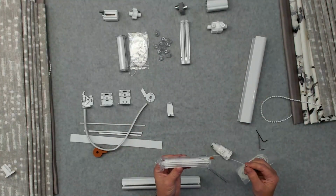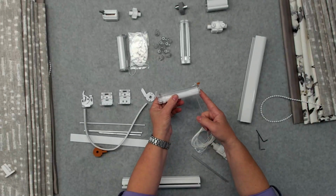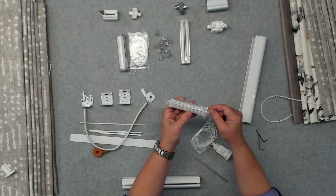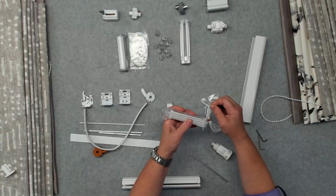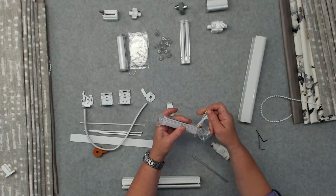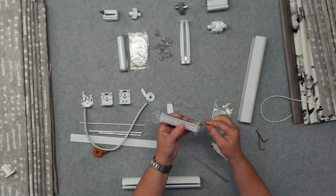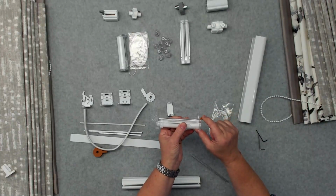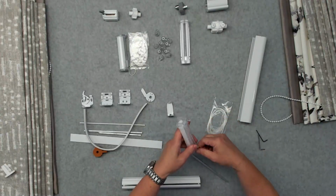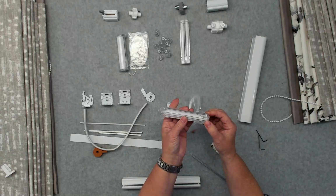When you receive this kit, it will come with this orange part here. This little guy is called a safety pin, and it's there to prevent the drum from rotating. So when we ship it, we want to keep everything in place and not messed up. So we use this pin to lock the cord, so the cord does not operate. If you pull this pin out, then the drum can start rotating.